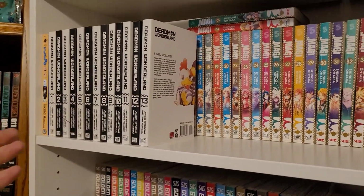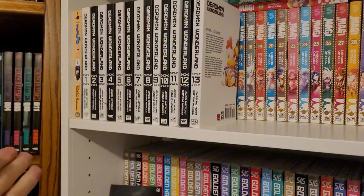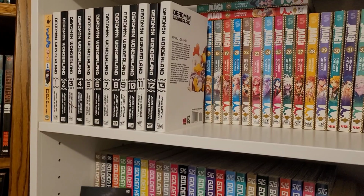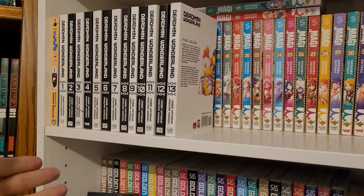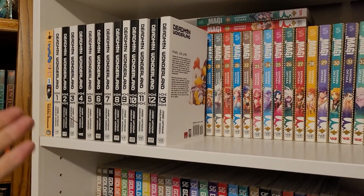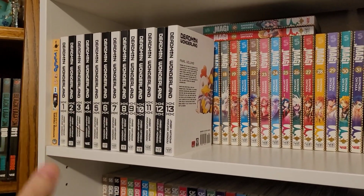Let's see, Tuxedo Gin. We have volume 1. I do have all of this except maybe 1 or 2 volumes. This is a good series if you like old romances. It's kind of like Case Closed if it was more romance focused and had, instead of becoming a kid again, you became a penguin. So depending on what you think of that synopsis, this might be for you. And so I want to say that's an A. I really like Tuxedo Gin. There's Black Lagoon right there. We'll come back to it.